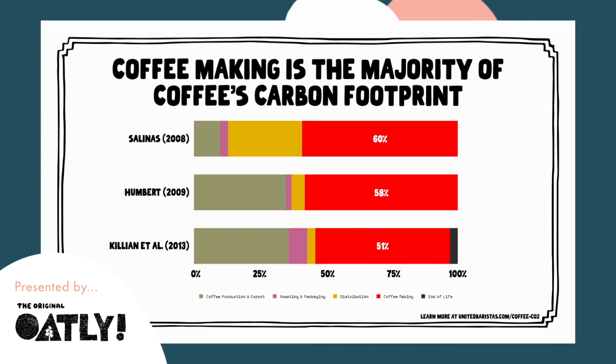To backtrack a little, coffee growing, its production and export is a relatively small amount, let's say about one third, and it's significantly lower if the farm uses organic fertilizers such as in the top study. The other two studies use coffee growing using petrochemical fertilizers.